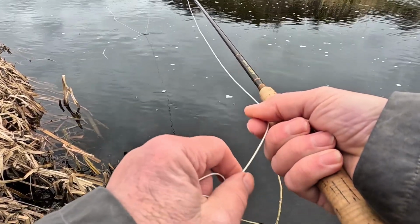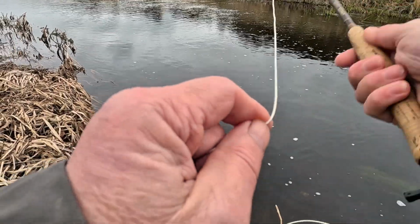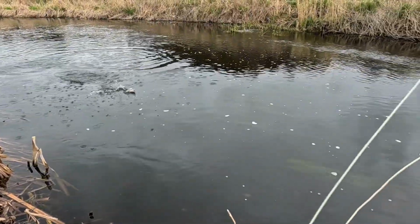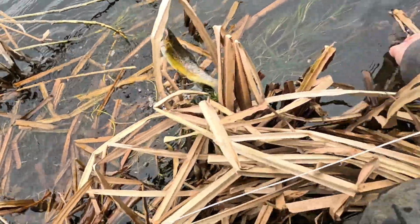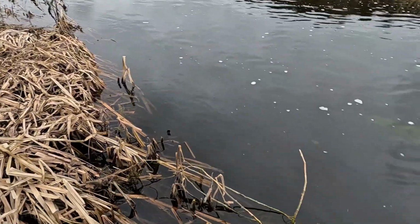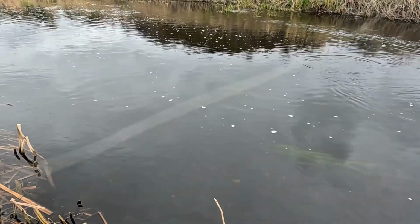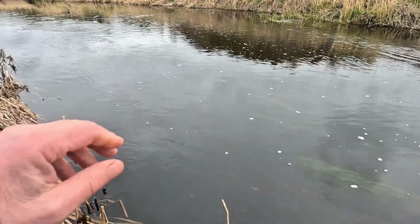I'll just change the fly. And a small olive. Not interested. Yes. Bit of a little trout. Now off you go. Not a trout rising. Up there. Oh God.